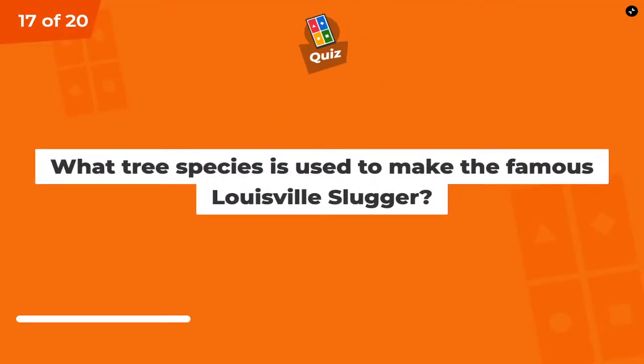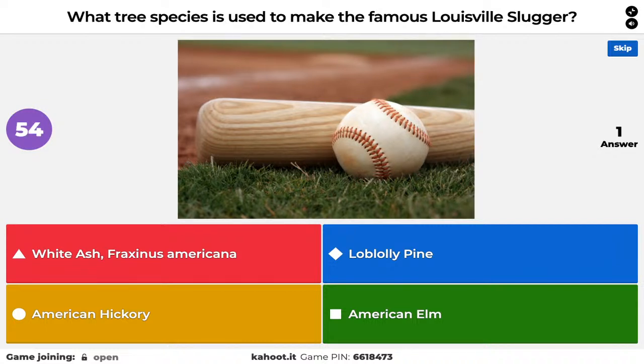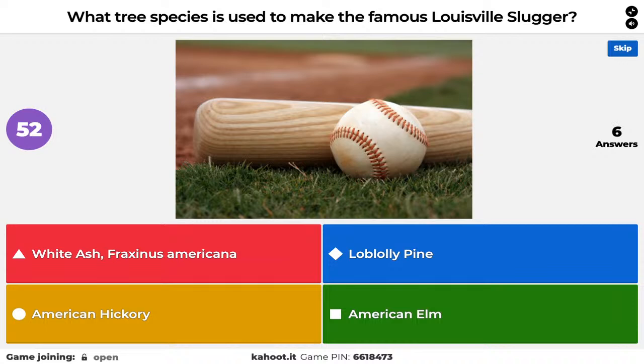Love it. Here's another bat question for you. What tree species is used to make the famous Louisville slugger bat? Is it the white ash, Fraxinus americana, the loblolly pine, American hickory, or the American elm? What tree species is used to make the famous Louisville slugger?